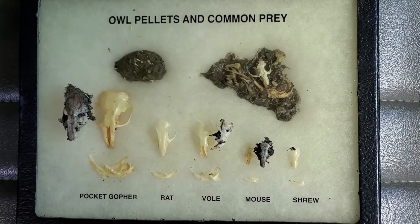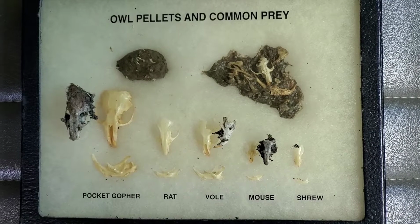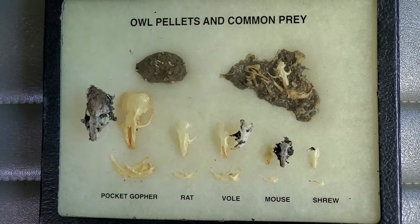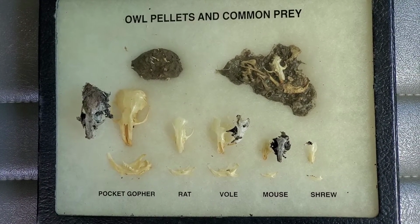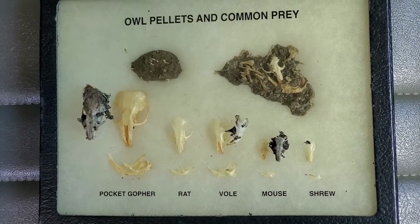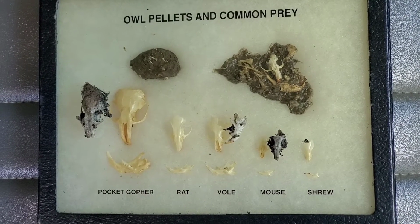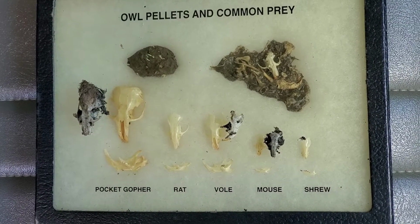Alright guys, as you can see here, we have a guide of some common prey. Typically that includes a pocket gopher, a rat, a vole, a mouse, and a shrew. So what I did was I put the skulls that we found in our pellet next to what I thought it was, based off of the size and the shape of the skulls that we found. So our educated guess here today is that we had a pocket gopher in our pellet, we had a vole in our pellet, and we had a mouse.